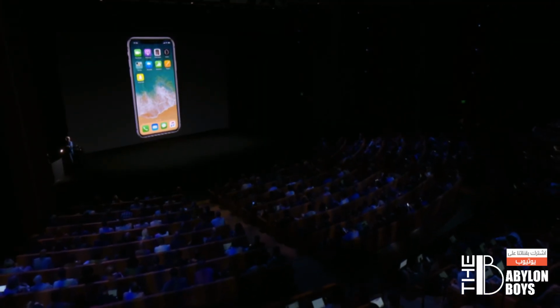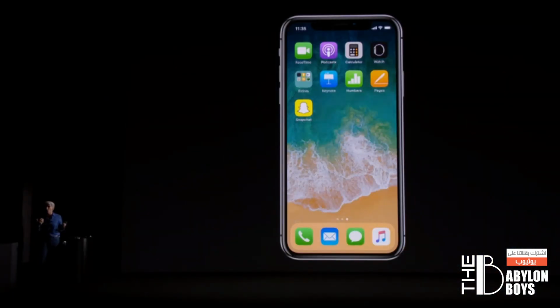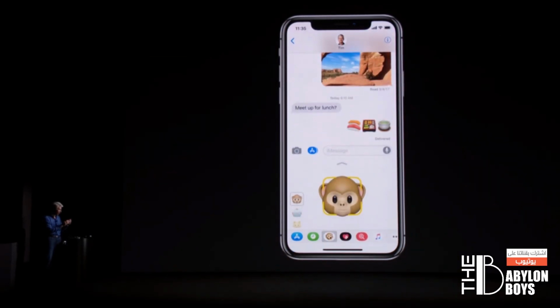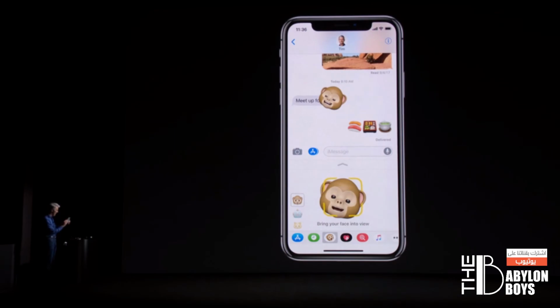Now, of course, many of us like to communicate with emoji. And with Animoji, we can now breathe our own personality into our favorites. It's available as an app right inside of Messages. So I can just go right in here, and it immediately starts tracking me. So I can make whatever expression I want, and just pick that up and use it as a sticker, drop it on my message like that.